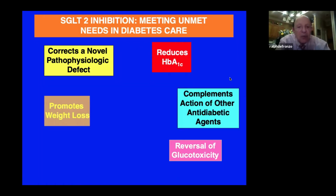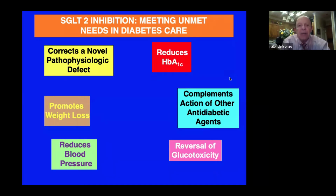These improvements in these pathophysiologic defects lead to a nice reduction in the hemoglobin A1C. Now, because we're also losing calories in the urine, our people are going to lose weight. That's very good because obesity is an insulin-resistant state. As you become more sensitive to insulin, you take the stress off your beta cells and you preserve beta cell function. We also know, because these drugs work on the kidney, that it's a very different mechanism of action than all the other drugs currently available. So we can use these drugs in combination with any other approved drug for the treatment of our diabetic patients.